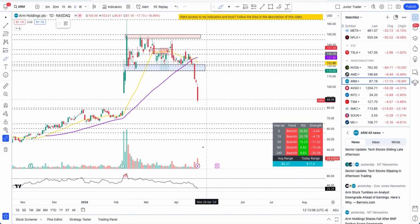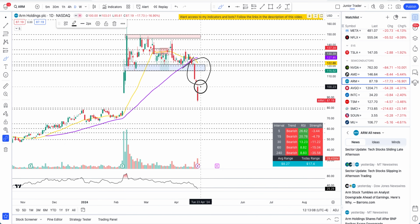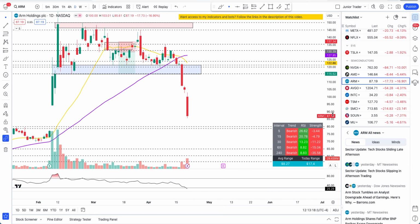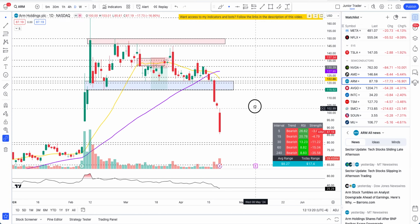So a couple of things I want to show you here. First of all is with these flushes that we have been having, the volume has been increasing as well. So volume also is playing a role here. So it's not just a low volume flush. It is quite a steep flush.